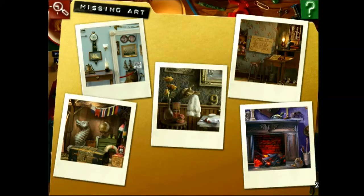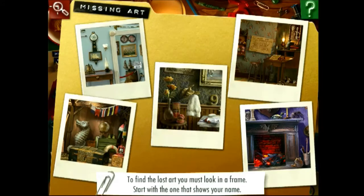You finished all the riddles. Now, here's your clue to solve this mystery. To find the lost art, you must look in a frame. Start with the one that shows your name.